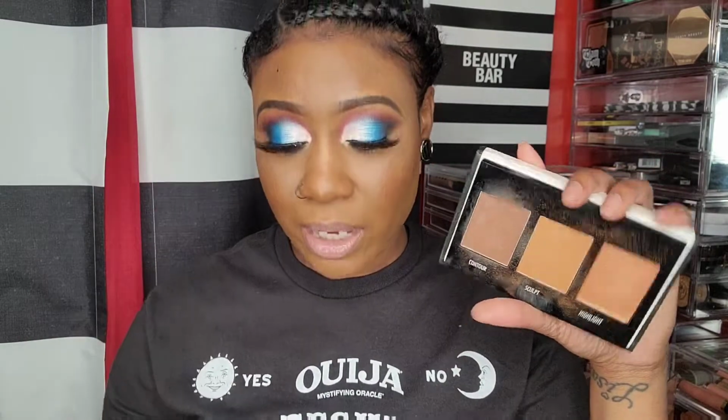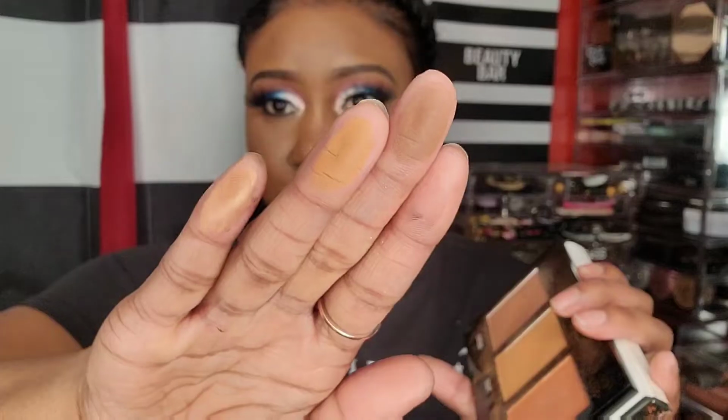But if you are my skin complexion, I am 420 in Fenty, 355 in Fit Me from Maybelline, just to give you guys a reference. You want to go with the medium to dark just to get your correct color. Now, I do have the dark to deep, which is, oh, let me swatch it for you guys. So those are the colors right there.